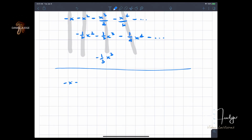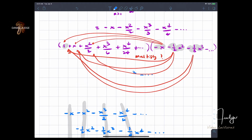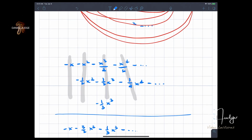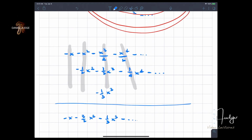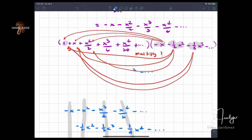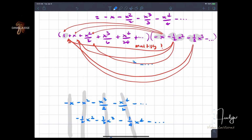Minus x minus 3/2 x squared. And that looks like a minus 1/3 x cubed. And that'll be minus forever. Anyway, and again, this is good for whatever these power series were good for. Remember that you want to find that intersection of the intervals. And so this is good for the absolute value of x less than 1. So here's another example of what you want to do to get a power series expansion for a product.